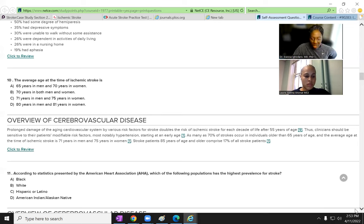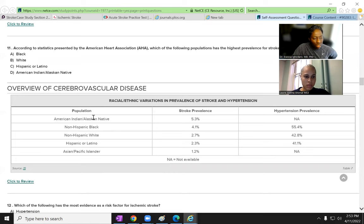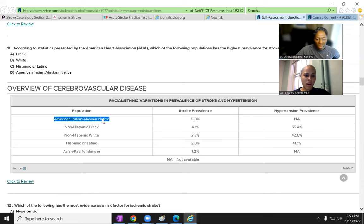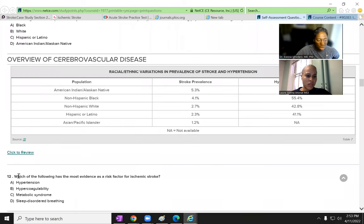According to some American Heart statistics, which of the following has the highest prevalence in stroke? Is it Black? Oh, wait, stroke prevalence, this is American Indian Alaskan. It's Native American. It really depends on what source you read, because there are many sources that say Black, African Americans. I feel like American Indian, unfortunately, is sadly often not talked about. So it depends on what source you read.